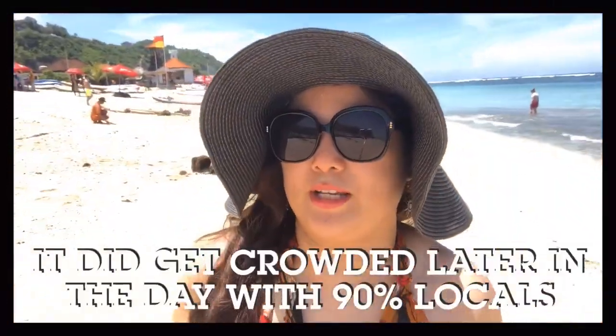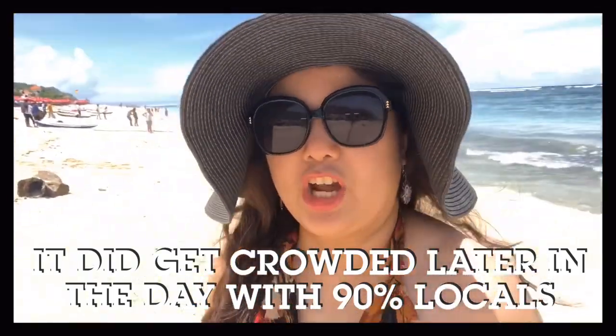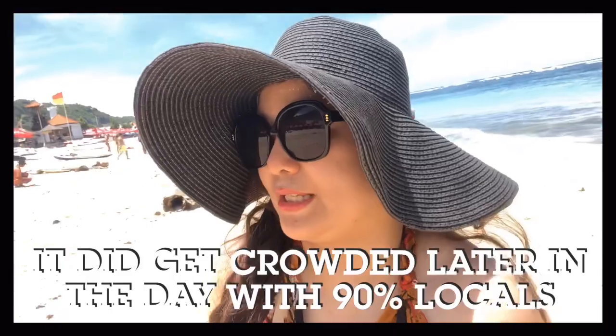Another thing that I noticed about Pandawa Beach is that there's a lot of locals here and not that many foreign tourists. Not a lot of Westerners for sure, or maybe that's because it's low season right now, so it probably could get a lot more crowded at other times of the year.